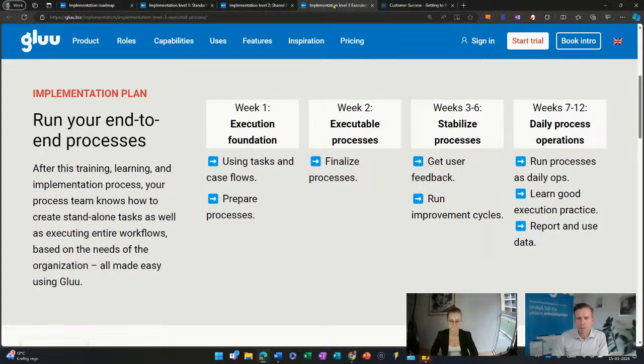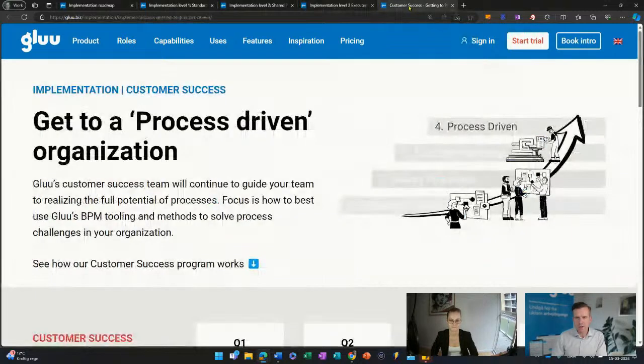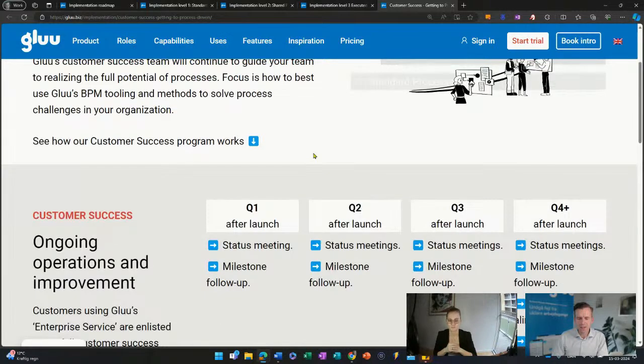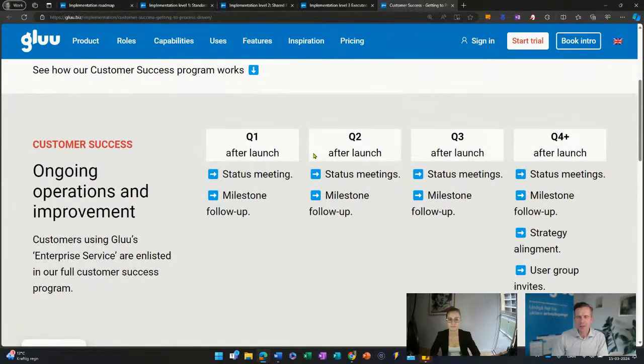Yeah, exactly. So let's move on to the next step. So now we are running our processes. Great. So then we are slowly progressing towards a process-driven organization, right? And I guess this is where we go into a little bit of our customer success program that you are heading up, right, Louisa? Yeah. So what happens when, let's say, a large company has done level 1, level 2, level 3, and now they're a bit on their own, or are they?